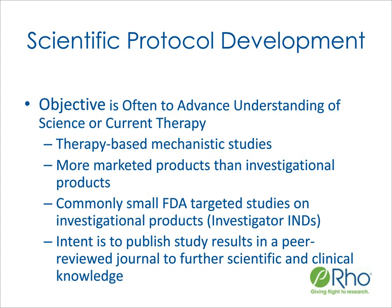There are also a lot of people who develop protocols for scientific reasons, and they can be different scientific questions, whether to answer questions about mechanisms, mechanistics of particular drugs. They can be comparing different drugs. They can be trying to improve current therapeutic practices. But typically, these protocols are generated with the hopes of publishing the study results. They aren't focused on getting a product approved. And I'm not going to say a whole lot about these types of protocols in this talk.